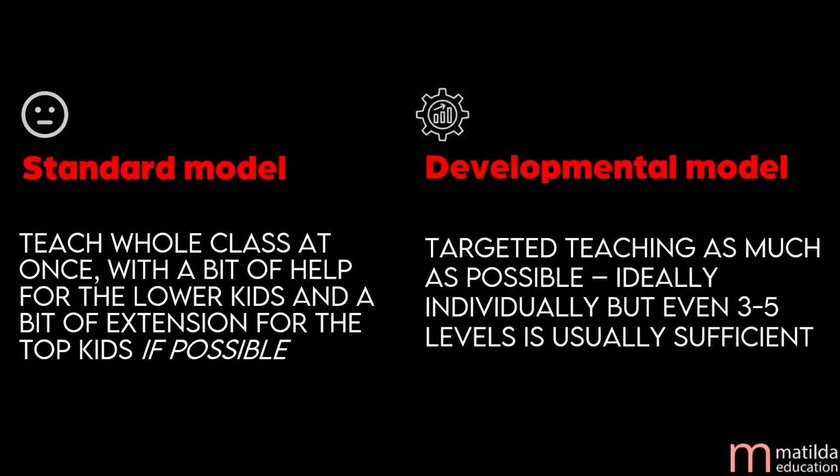The developmental model would say that you should target teaching as much as possible. Now, obviously, it's impractical to target teaching to say 25 or 30 different students individually, but even if you can have 3, 4 or 5 levels, that's usually sufficient. And in our textbooks, we have 5 levels.